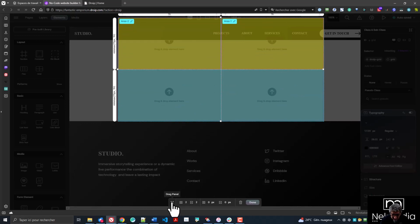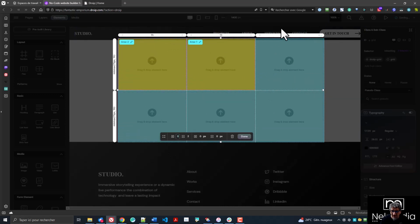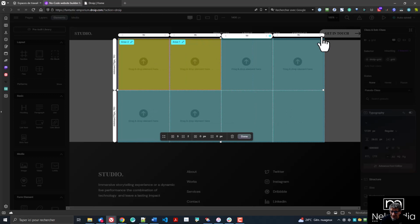Okay, I have a little bar here, drag panel. So two columns. If I want to have three columns, this is where I need to do that. I do have a little plus here, so I guess I can add columns there as well. Hopefully, yes, I can. Okay. Same thing for rows, column, gap.